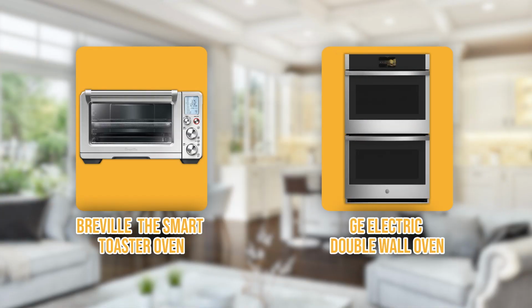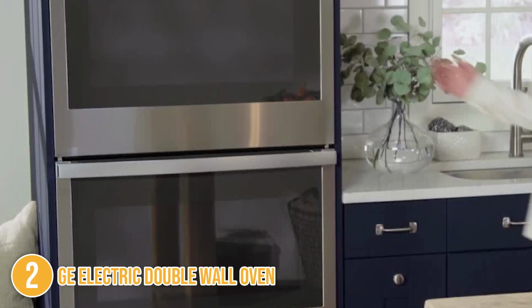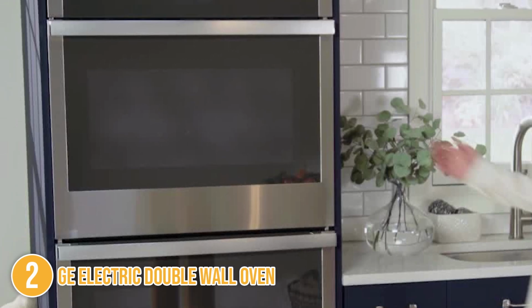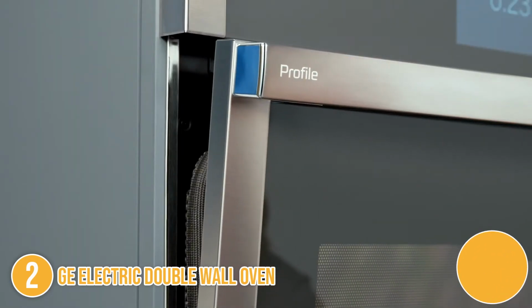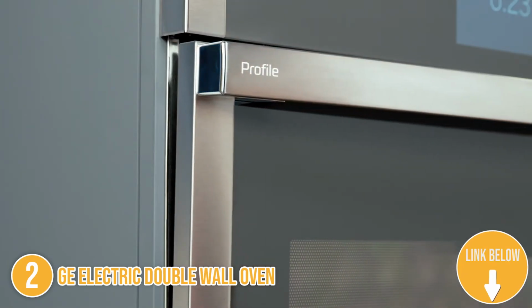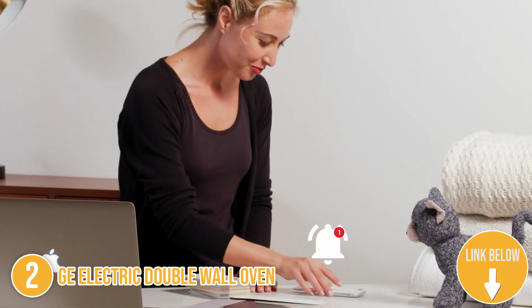Next is the GE Electrical Double-Walled Oven. The GE electric double wall convection oven is equipped with innovative features that stand out from other models in its price range. You can see how much time is remaining until your food is done by looking up at a strip of red LEDs above the upper oven. It's a good addition to the regular digital timer.